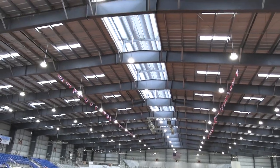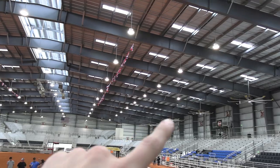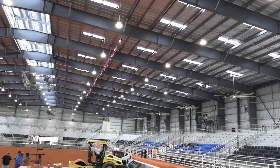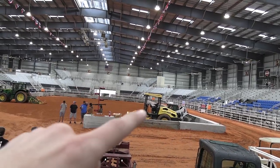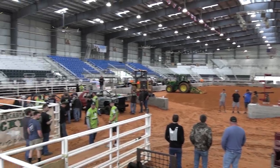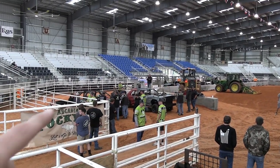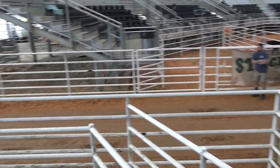You guys can see the ceiling is nicely vented. They've got big fans all the way around, and it's even open up at the side. So we've got bleachers all the way around, but there's all these different areas where air can just flow right on through. So I think this will be perfect for a derby. They got inspection going on right over here, guys. Cars pulling in right now.